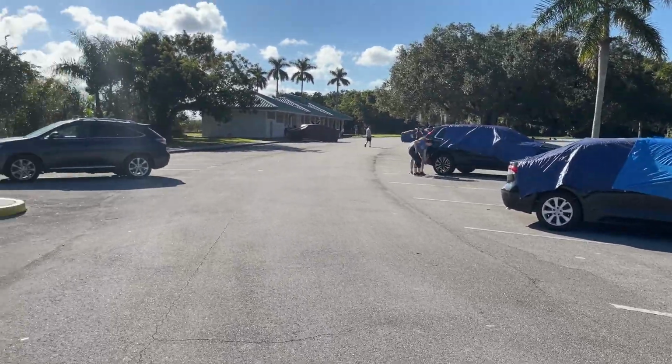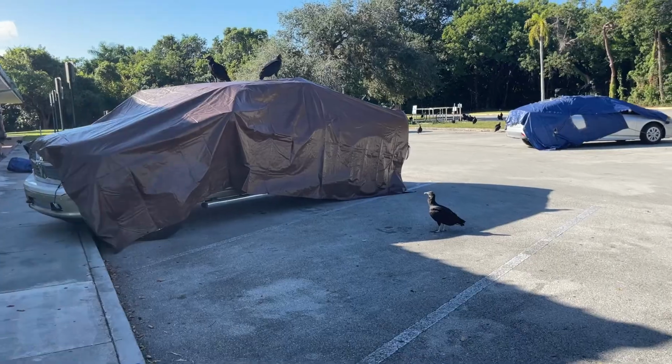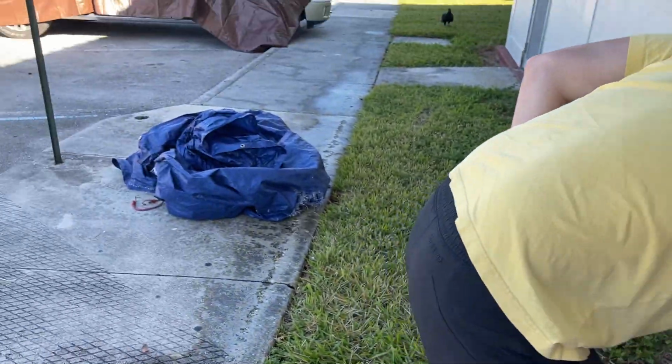This is so wild. What are we doing? We're covering our car with tarp because these vultures are attracted. We're going to get our tarp now. They give them out at the visitor center. Here we go. So these vultures are attracted to rubber and apparently solar panels. So we've got our tarp and hopefully we can cover everything so these vultures don't eat our car.